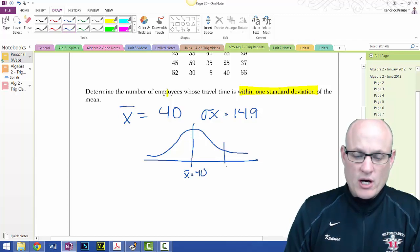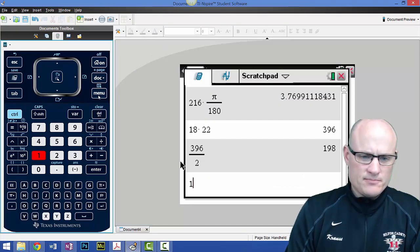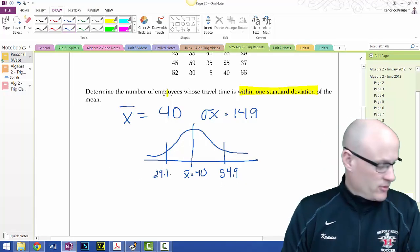And then we're going to go up one standard deviation. That would be 54.9. And down one standard deviation. And you know what? I think you need help with that, so let's just do that. Oops. 40 minus 15.9. You get 24.1. Perfect. 24.1. Make sure the numbers are right.